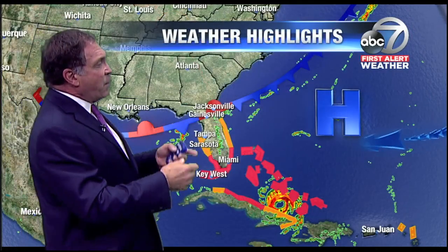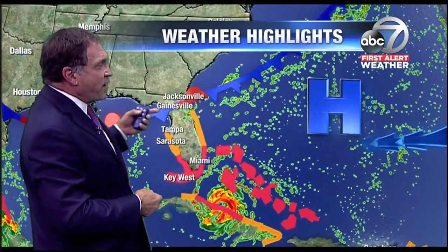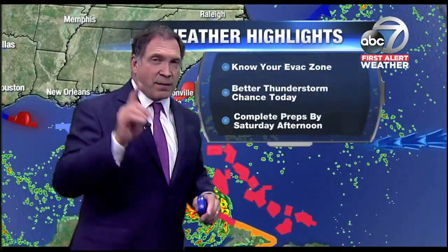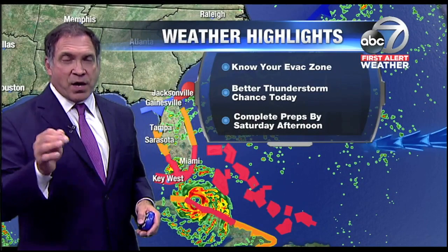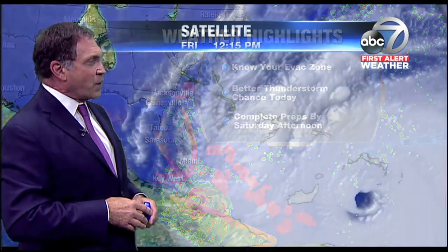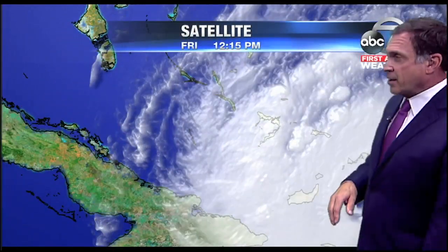Taking a look at the weather highlights, obviously high pressure directing our storm, a trough of low pressure to the north in the process of falling apart. The highlights are, number 1, know your evacuation zone. Number 2, we have better thunderstorm chances today, so if you're putting up your shutters, realize that there is a good chance of lightning strikes during the afternoon, and then all of your preps should be complete by Saturday evening.